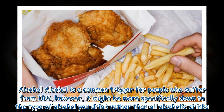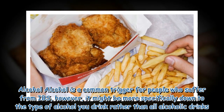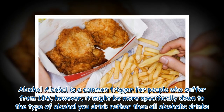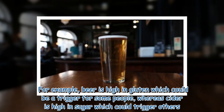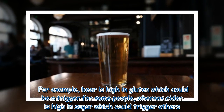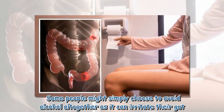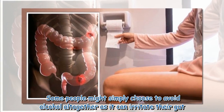Alcohol. Alcohol is a common trigger for people who suffer from IBS, however, it might be more specifically down to the type of alcohol you drink rather than all alcoholic drinks. For example, beer is high in gluten, which could be a trigger for some people, whereas cider is high in sugar, which could trigger others. Some people might simply choose to avoid alcohol altogether as it can irritate their gut.